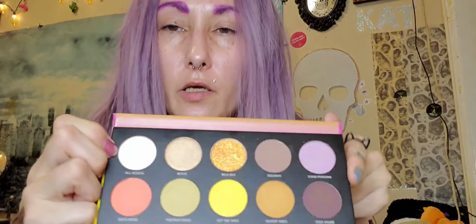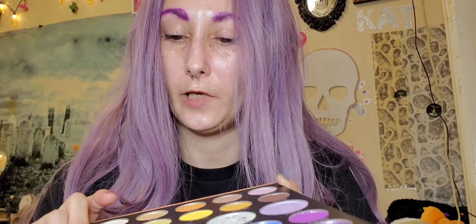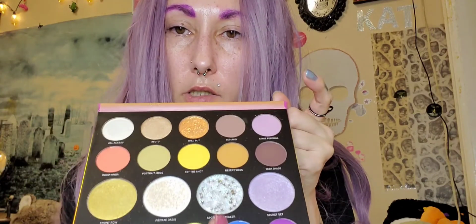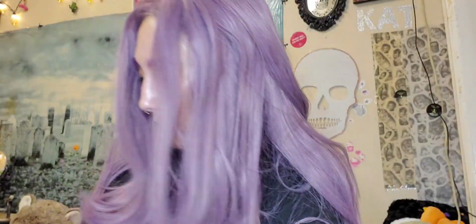Okay, so now I'll do the 3 large pans and the 2 shimmers. So these 2 right here, All Access and hashtag Face of the Day, or FOTD, are 2 shimmers, and then these 3 big pans I'm going to swatch. So All Access is a white shimmer with a gold shift. Then hashtag Face of the Day is a champagne gold shimmer.